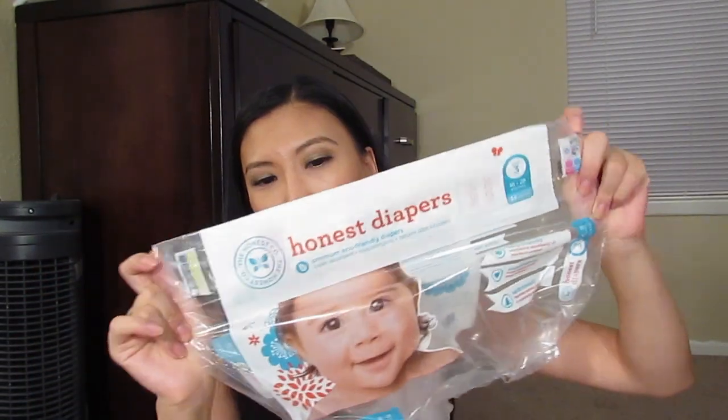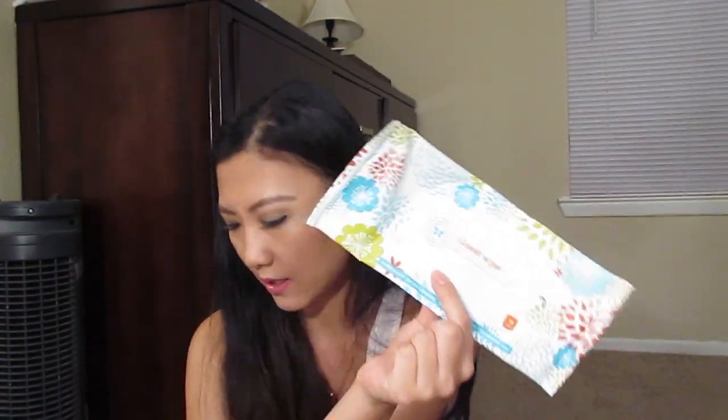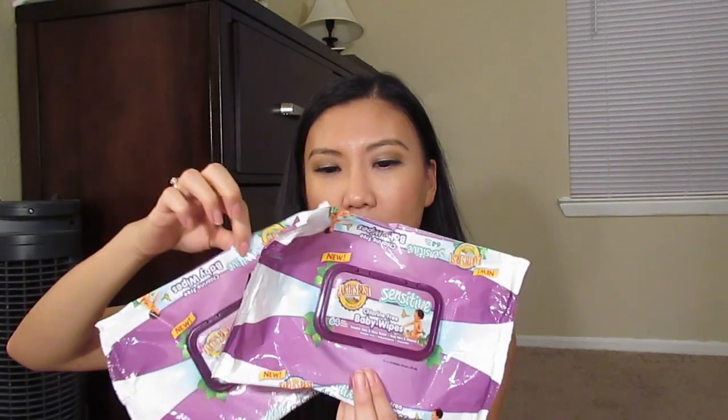A couple of baby products we use: Honest Diapers, we finished a lot of those, but I just saved one bag, and finished a lot of wipes. Honest wipes, we love those. I usually get travel sizes. Also recently discovered Earth Best Sensitive Baby Wipes. They're very, very soft, chlorine free and alcohol free, hypoallergenic and unscented. So I like that, and I think they're softer than Honest wipes. I think those are the softest wipes that I've tried.